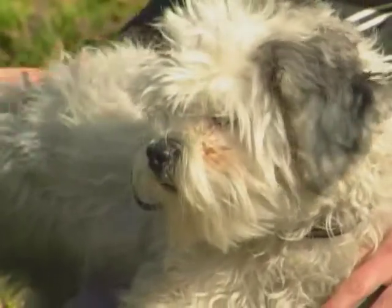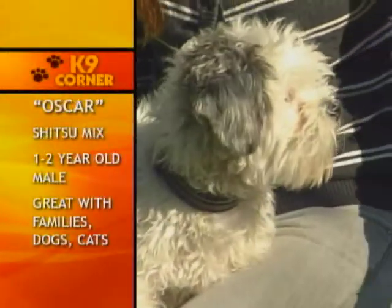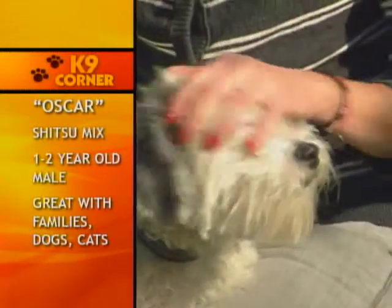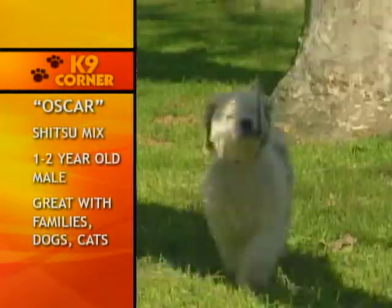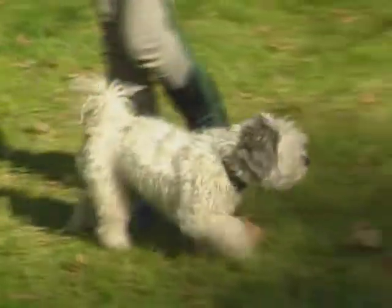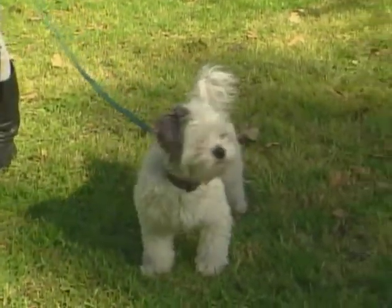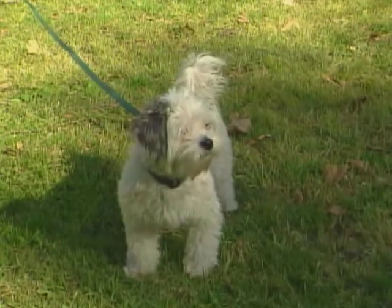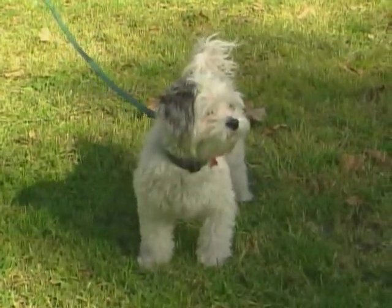Okay, Alice, who's this fluffy, friendly guy you've got there? This fluffy guy is Oscar. Oscar, okay. He's a Shih Tzu mix. How old is he? He's about 1 or 2 years old. So I'm gonna guess that at 1 or 2 years old, he doesn't have his basic training just yet. Not that much. He's very friendly, but he doesn't know many tricks. Okay, so if you're enjoying teaching your new dog some basic tricks, I think you'd have a really good student here.